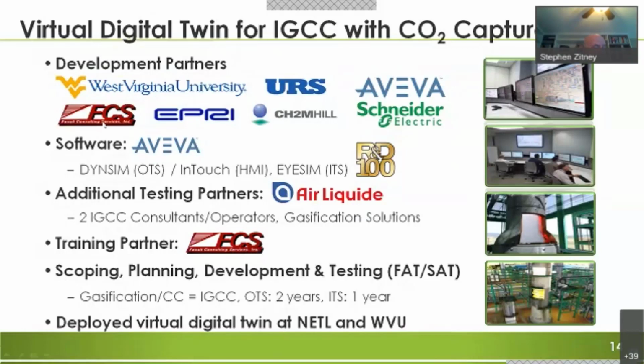They were also a development partner and helped put together the functional design spec for the simulator. EPRI, the Electric Power Research Institute, was also a development partner. They helped a lot with the combined cycle, the power plant portion of the plant. And it was through their coal fleet program that we brought in the industry stakeholders that I showed previously. Then CH2M Hill was an IGCC expert company that was brought in through Aviva Schneider Electric.